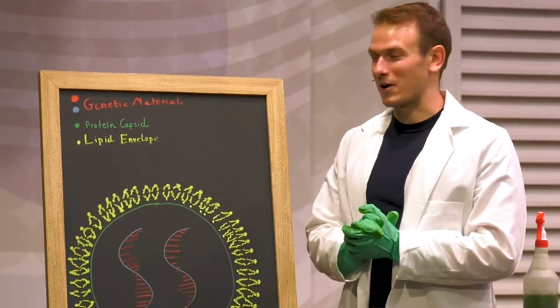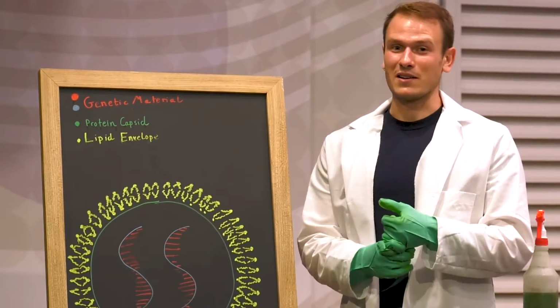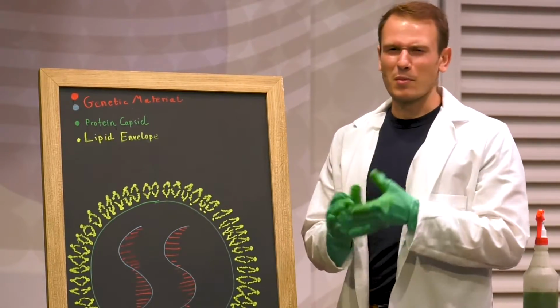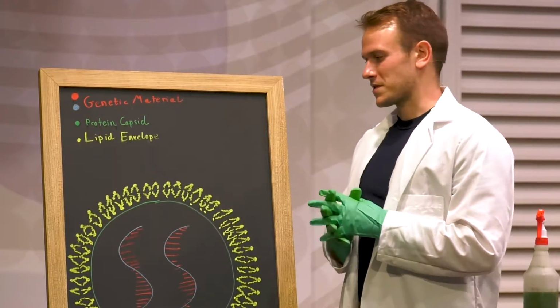They're absolutely everywhere. There are more viruses by number than every other type of biological entity combined. You right now probably have many viruses on you, but most of them are really harmless and not able to infect humans. They're very specific to their host cells.